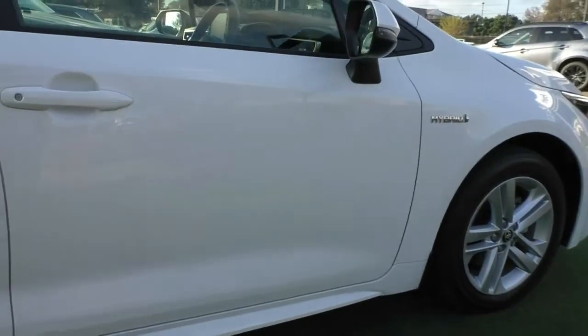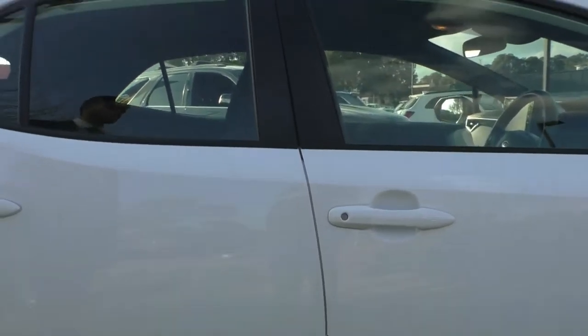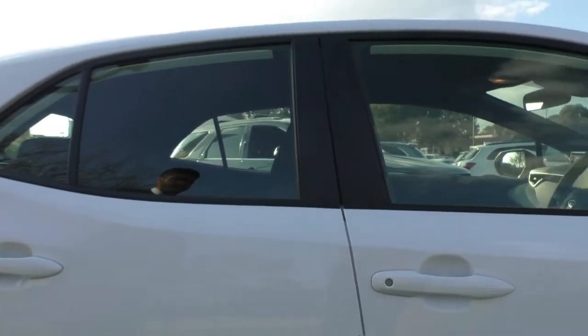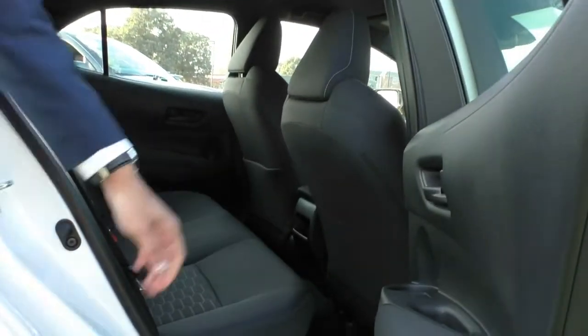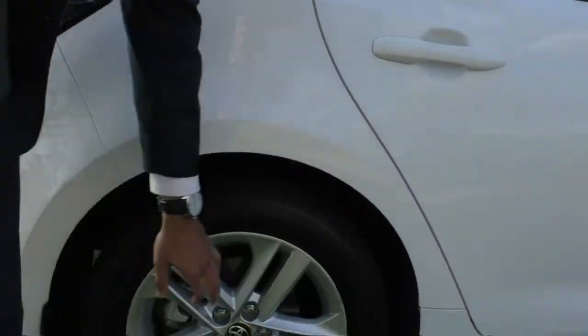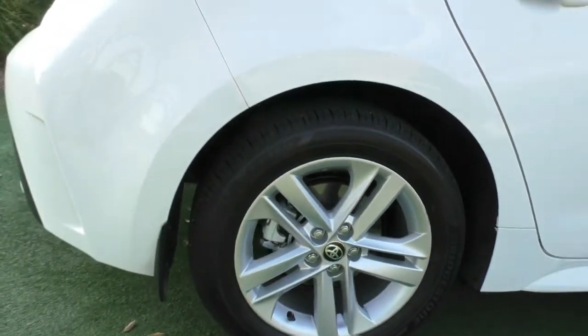Now, closing this up, I will note that the car doesn't come with any tint. Now, I do highly recommend you talk to us about our tinting options. We do use the darkest legal tint, which will give it a nice blacked out sporty look as well. Now, opening up the back, just so you can see what the seats look like at the back, plenty of space. Condition, again, like I said, it's pretty much a brand new car, so the seats are in very good condition. Now, that second rim does have slight markings here, but nothing to be too worried about, and you've got plenty of tread on the tires.